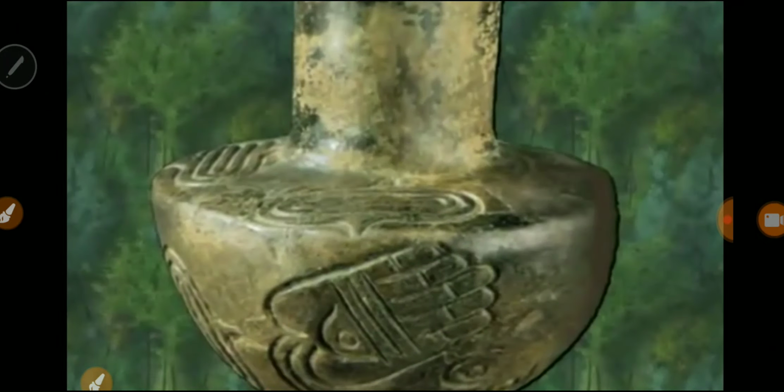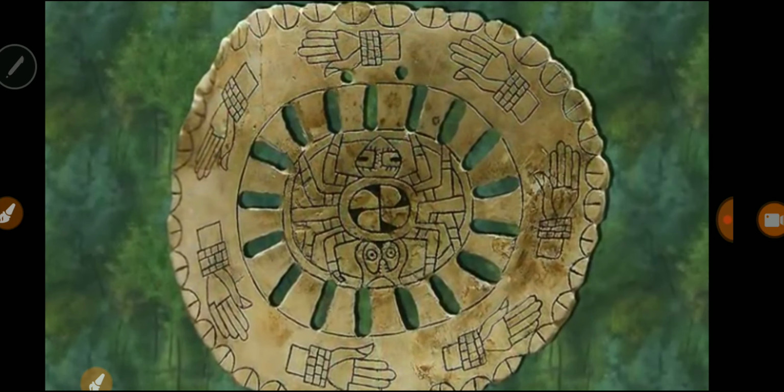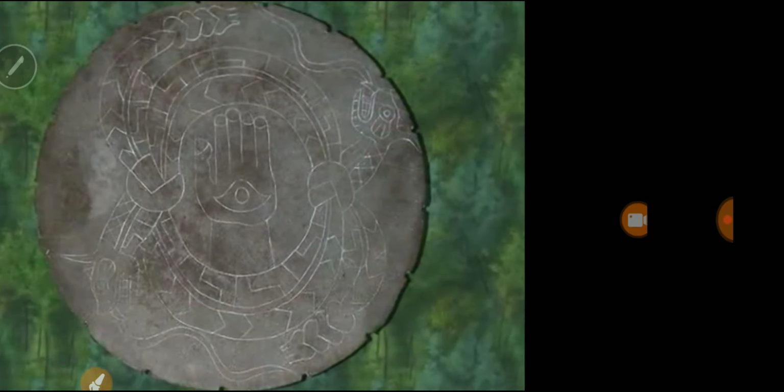Okay, here's the eye in the hand of the Hopi and the Mississippi River Mound Builders and the Mayans, but the Mayans had a different fire in the hearth. There's the turtle with the swastika, eye in the hand.